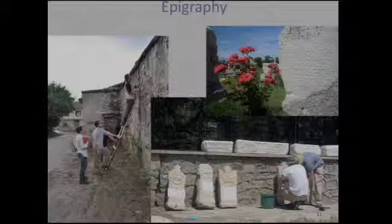Oh, by the way, the region of Esparta is famous for rose production. It's the #1 producer of rose oils and rose in the world. So the roses are everywhere. It's very nice.